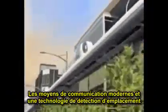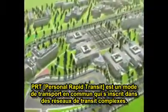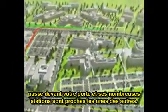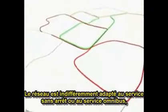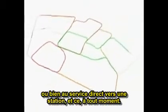Modern communications and location sensing technology allow vehicles to run at precisely controlled intervals, creating a high-capacity system. Moving smoothly and silently, the battery-powered vehicles are safe and reliable, traveling up to 3 times faster than a car. PRT allows complex transit networks, weaving tracks around buildings with tight turns, bringing transit right to the front door, placing many stations close together. Tracks don't have to go simply in a straight line. The network accommodates non-stop, point-to-point direct service to all stations every time.